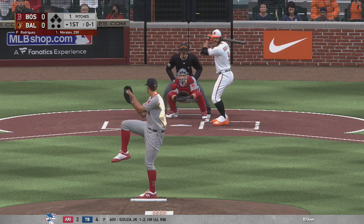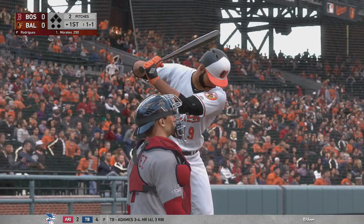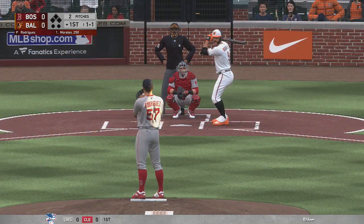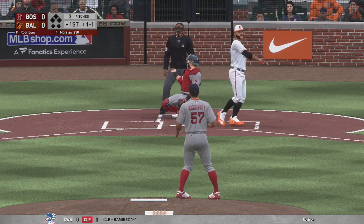Yeah, they got to get off in the early innings. It's going to be monumental if they can push a few runs across and give this pitcher a chance to relax. Morales is usually more of a threat when facing left-handers like this. The right-handers tend to give him a bit more trouble, so we'll see if that trend continues. To 1-2 now.